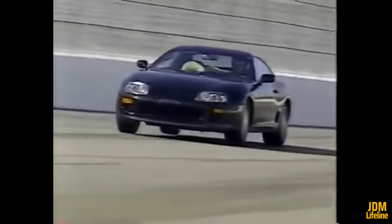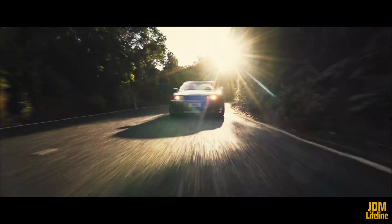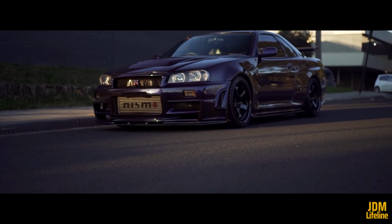Toyota's color choices for their 90s sports car were definitely more tuned towards safe bets, nothing too radical, which is really what you'd expect from the biggest car manufacturer. Nissan, however, had a very different approach when it came to their GT-R Skyline. Did you know that there are special and much more exciting colors for the iconic Nissan Skyline?